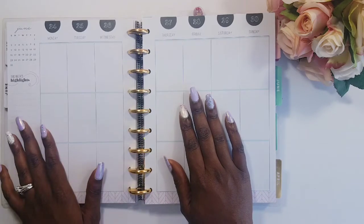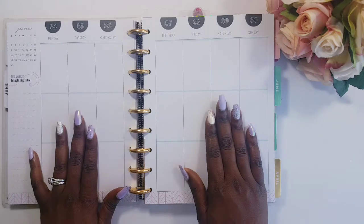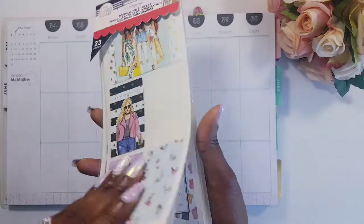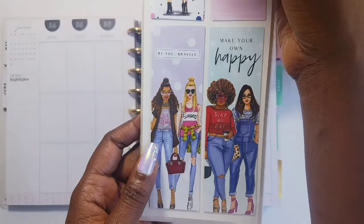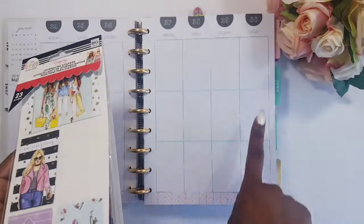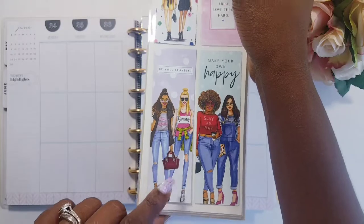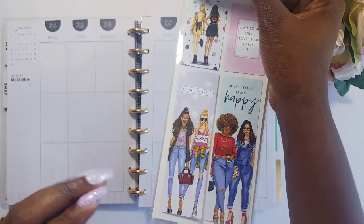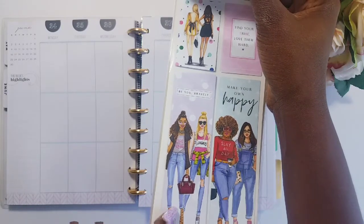I am so excited to jump into the last full week of June. So my inspiration is this journaling card right here, Be You Bravely. Now, usually during the last week in a month, the Sunday before the new month rolls in, I always try to use a journaling card because I like to go ahead and map out my next month so that I can have a place that has pretty much a month at a glance right here in my classic. And that's what I use the journaling cards for most of the time.